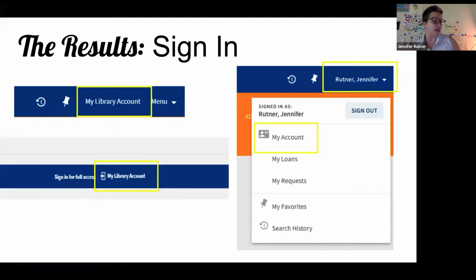We were also, and this is, I think, one of the most significant changes that we made, we were able to turn on a feature that picks up a student's sign-in when they sign into their My New Paltz account, and it will carry that login information into Primo. So they are already logged into Primo and into My Library Account when they get to Primo if they've already signed in through My New Paltz. And so that really just removes one of the biggest barriers of having to click on that My Library Account and log in to something to get to the items that you're looking for.